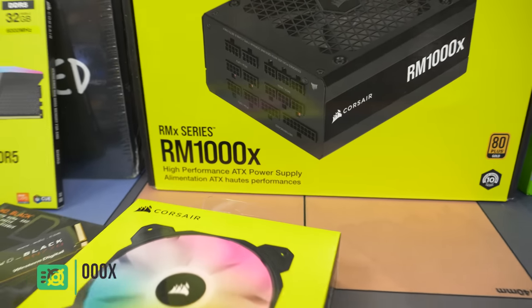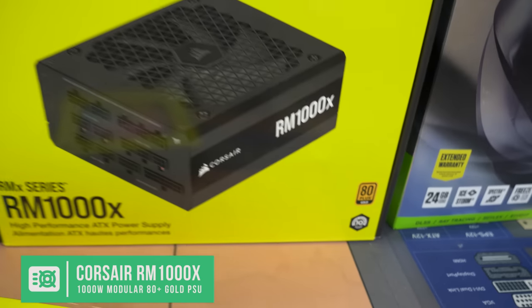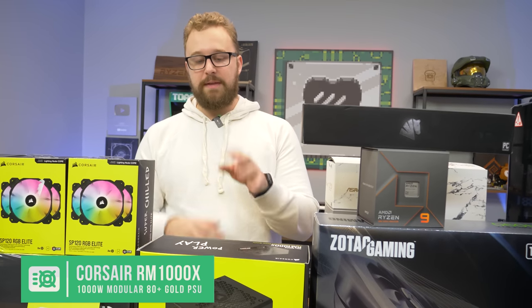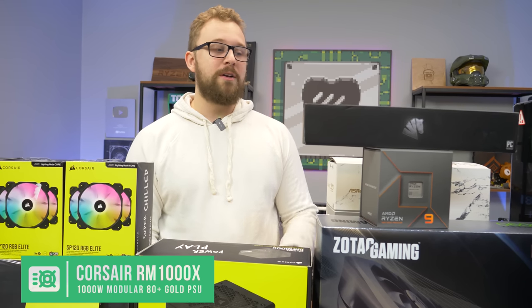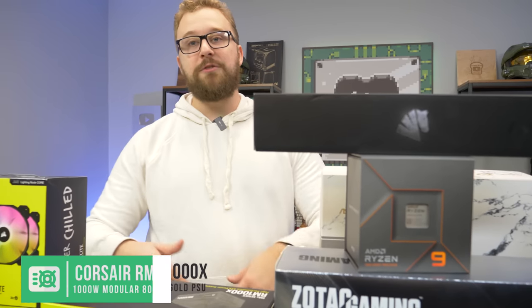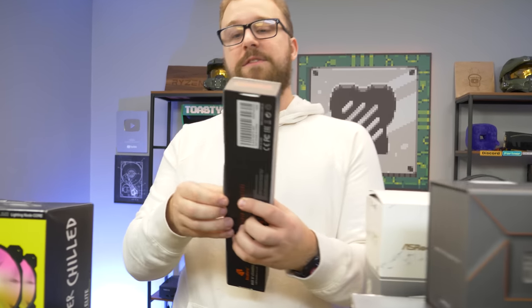Now for the power supply, we have the Corsair RM1000X from the RMX series. This is an 80 Plus Gold power supply that works well with that special connector we got, and 1000 watts should be the entry level wattage that you should go with for a 4090 to be safe. These things pull a lot of power, and especially with the 7950X, once it's boosted up, it will pull a good amount of wattage, so this is a very good option. 1000 watts or greater is what you should look for, and we are gonna be making it look nice and cool with these sleeve cables.